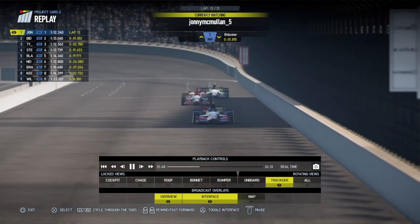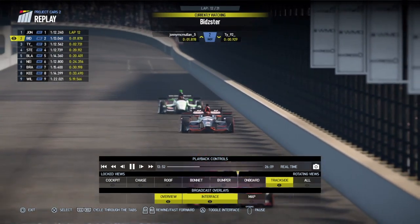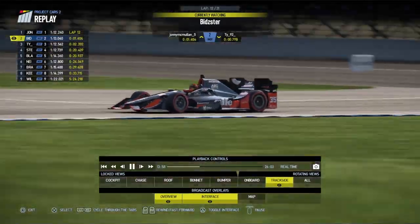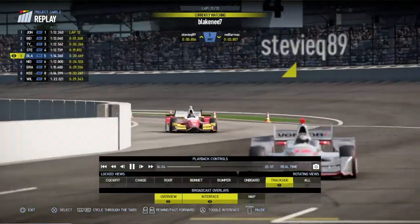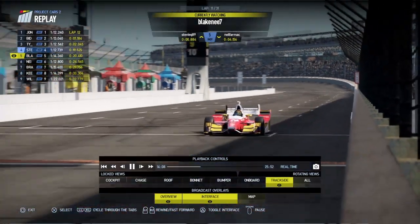As we come back to the leader, Johnny McMullen is 1.8 seconds in front of Bidzster now. Bidzster is going back into the hands of TY slowly, so Johnny is pulling out the gap on Bidzster, but runs wide at the first corner and gets away with it again. There's Blakeney trying to attack Stevie back, but Stevie's pulling away now.